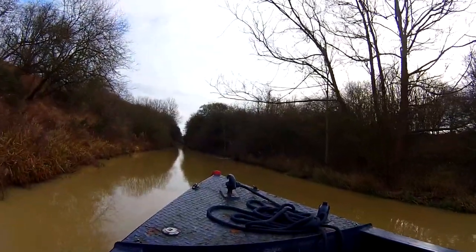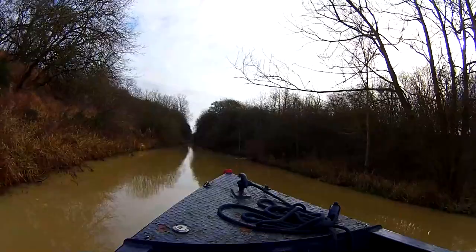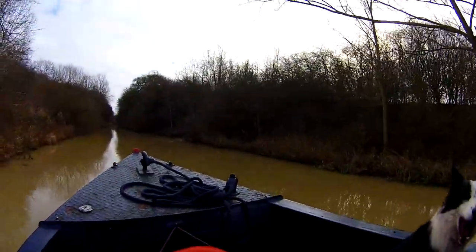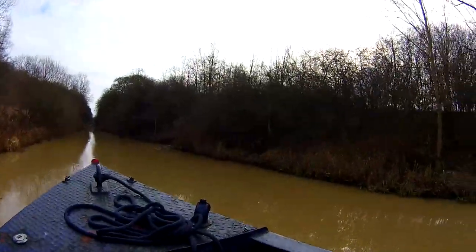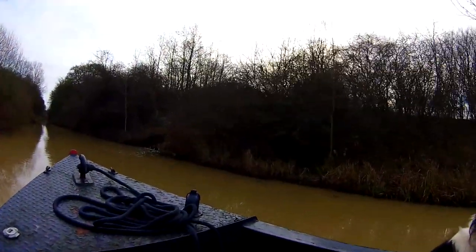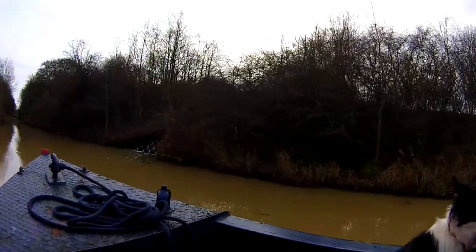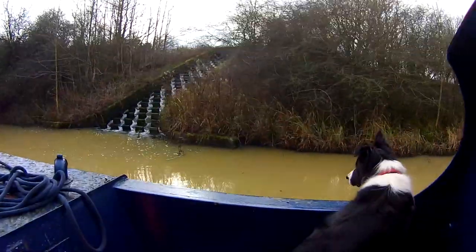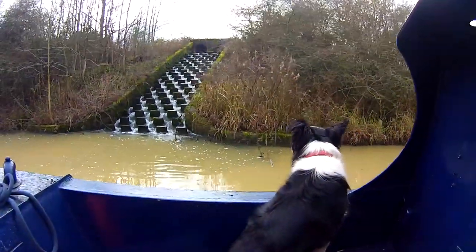What's this I hear? Ah, it's a weir. I like these. Let's see if we can get this. They put all these blocks in a staggered pattern to slow the water so you don't get a massive flume ride coming down into the canal. How cool is that?